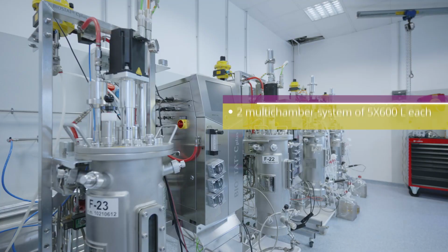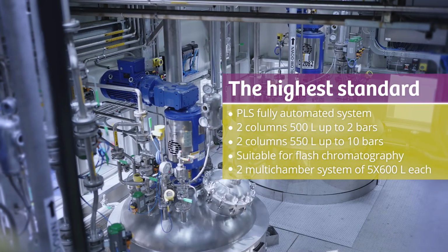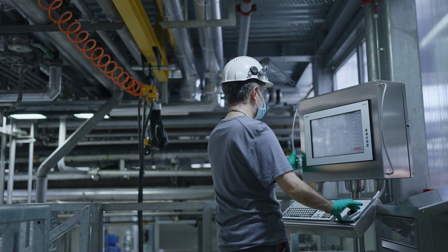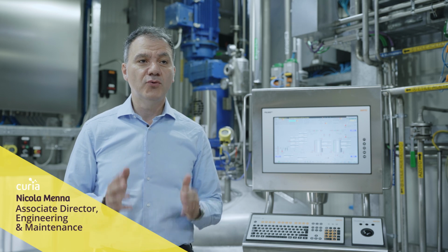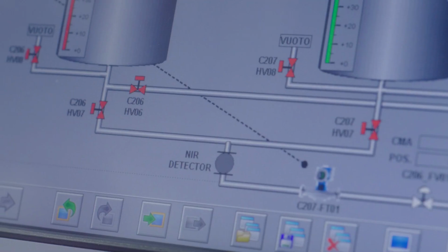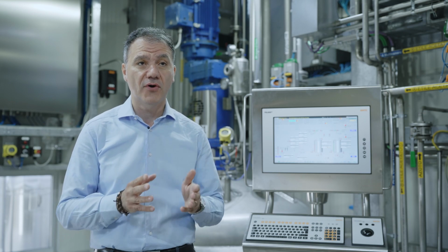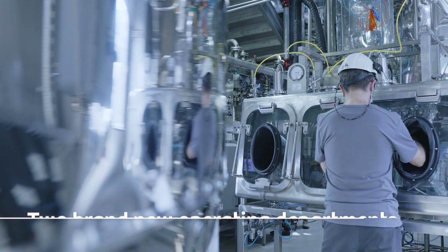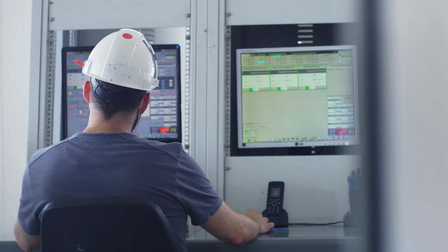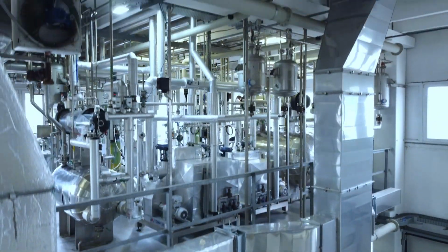Rozzano is now a center of excellence for flash chromatography with a fully automatized production line. The new line, parallel to the existing one, is the highest standard in the market. The production flow is centralized, fully monitored and equipped with a near-infrared detection system, allowing a full real-time control of the chromatography process with a technology 4.0. With 2 brand new operating departments and a fully dedicated QC laboratory, the site has now the expertise and the assets to serve at best flash chromatography, including lipids.